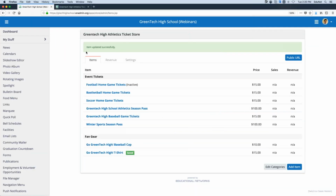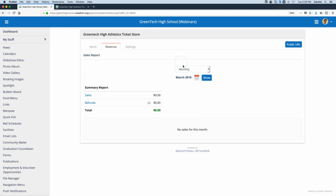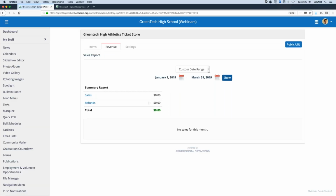Now, also in terms of revenue management, what you can do is click Revenue here. Though we don't currently have any sales on here, you'd be able to view orders, and you can also view the overall sales report here. You can either view it on a monthly basis or on a custom date range as well. For example, we could run it from the beginning of the year to the present day, and we'd be able to view this here.